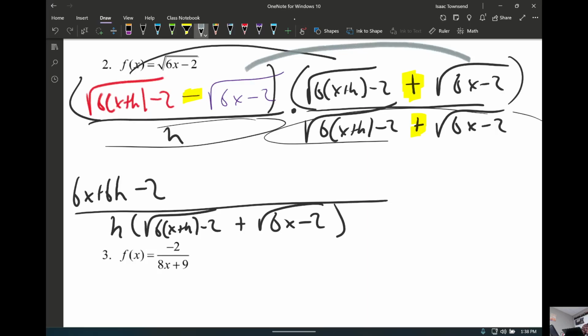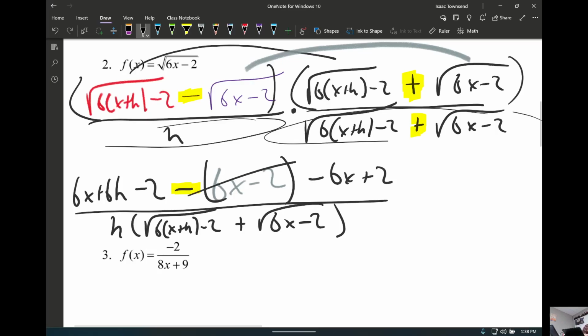The square root of 6x minus 2 times the square root of 6x minus 2 would be 6x minus 2. But one of them's positive, one of them's negative. So this 6x minus 2 is negative. It's not the 6x that's negative, it's the 6x minus 2 that's negative. You either need to put parentheses there to make sure the whole thing's negative, or just distribute the negative from the get-go. Okay, that's all that should be unique about that question.